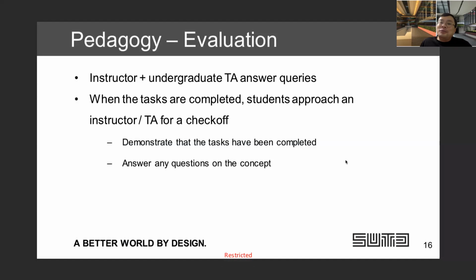So that's how we teach them. And of course, after they finish the task, we must make sure that they have understood what's going on. So when they have finished the task, they approach an instructor or TA for what we call a checkoff. Essentially, the students have to demonstrate that the tasks have been completed, and we will ask them questions on what they have just done to help ensure that they have understood the concepts they are supposed to have learned, and to make sure that they really did the task by themselves.